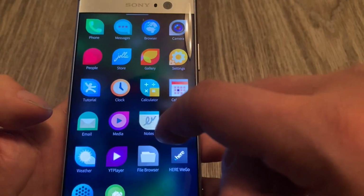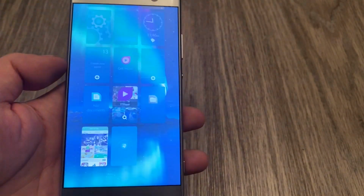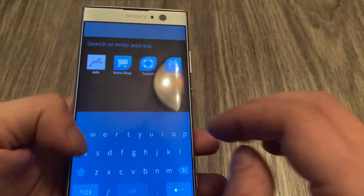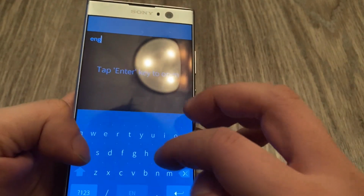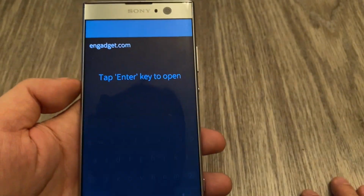This is nice. The browser here. Here's the browser. Okay, so let's look at those YouTube videos through my browser. All right, so this is the Sailfish browser. Okay, so my usual website and gadget.